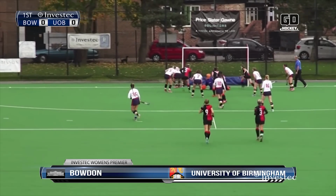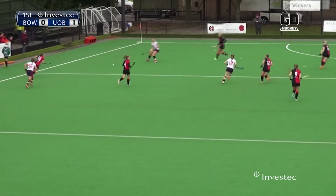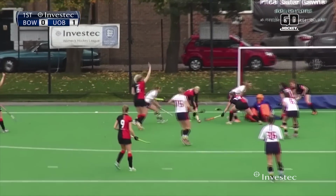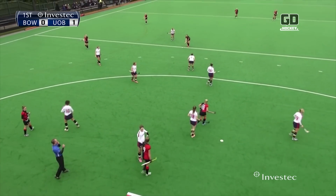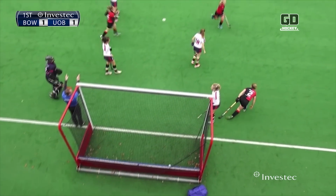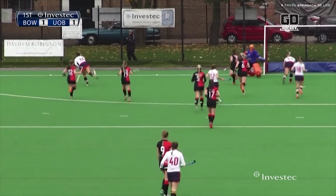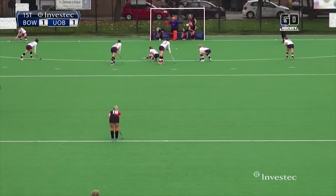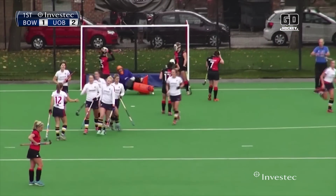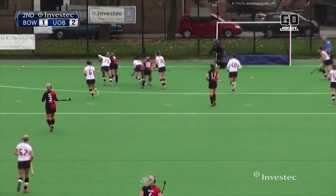Amelia Andrews' penalty corner goal in the 4th minute gave the University of Birmingham a dream start away to Bowden. But 9 minutes later, Rosie Bailey scored to level it up. Amy Costello put the away side back into the lead before half-time with her second of the season. Before Anya Curran scored for Bowden in the 41st minute to mean the final score ended 2-2.